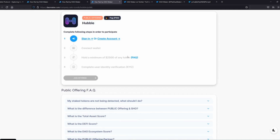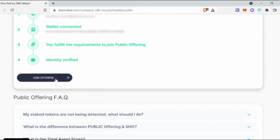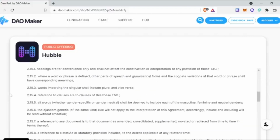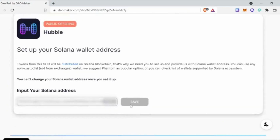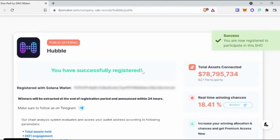And the last step will be to complete your user identity verification, know your customer, which doesn't take long at all. However, once you've done that, there is one final step, and that is to input your Solana address, as this is where your tokens will be airdropped into. If you don't have a Solana wallet, you can download one and create a wallet. The most popular one is Phantom, and it operates the same as all the other wallets you're probably used to.